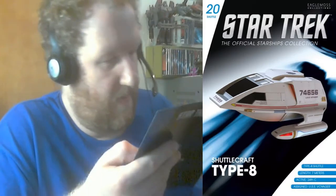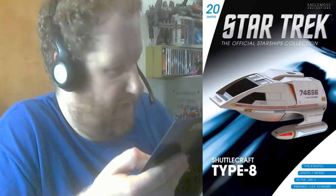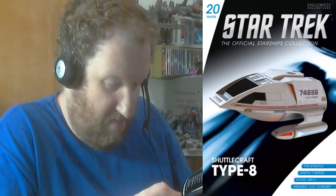The Starfleet Type 8 shuttlecraft was introduced into service in 2371 at the same time as the Intrepid class starship. Part of the Intrepid class's complement of shuttlecraft, the design of the Type 8 shuttle was a refinement of the older Type 6 shuttlecraft with only subtle differences in physical appearance. Yeah, well, stand assembly. Eaglemoss, just stop. Come on. The Type 8 shuttle was composed of duranium, magnesite, and carbon.